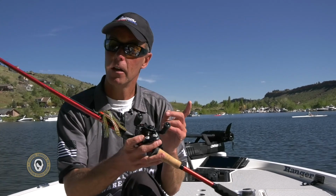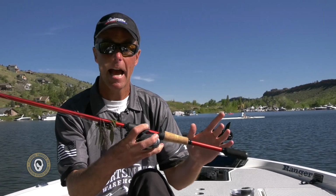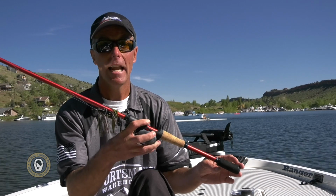And I recognized that scenario right away. I have an isolated willow bush. There's no possible way. It's right on the edge of a channel. There's no way there's not going to be a bass in that willow bush. So I got out the flipping stick. These days, this is what my flipping stick is going to be. This rod right here is a 7'3", heavy power, fast action. It'll throw up to a 1.5 ounce bait.